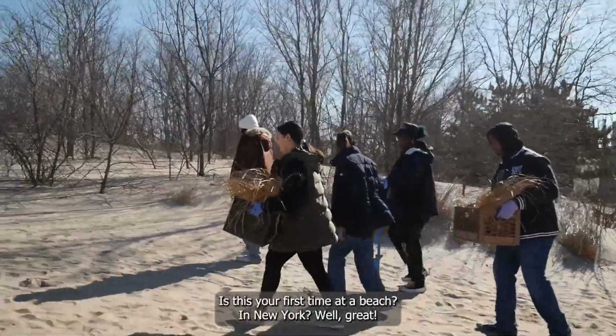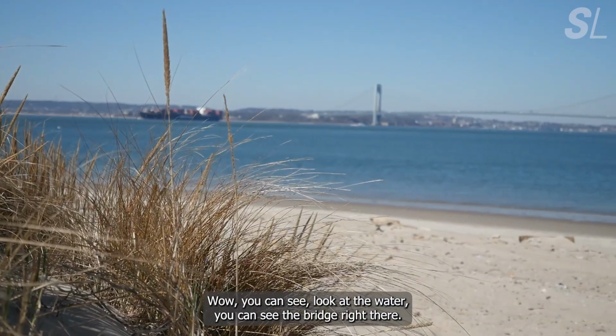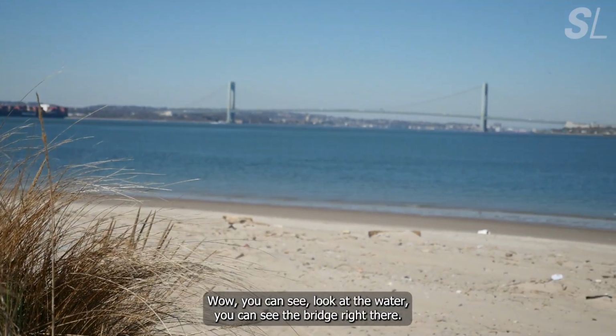It's your first time at a beach? What's happening? In New York? Well, great. Wow, you can see, look at that water. You can see the bridge right there.